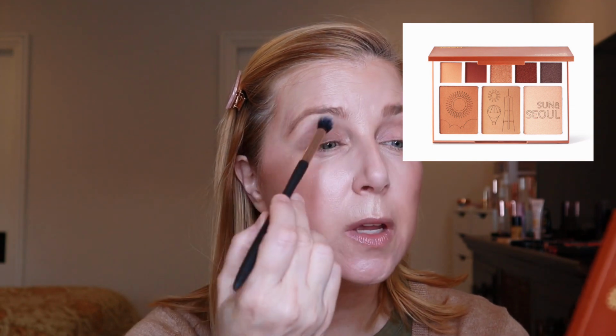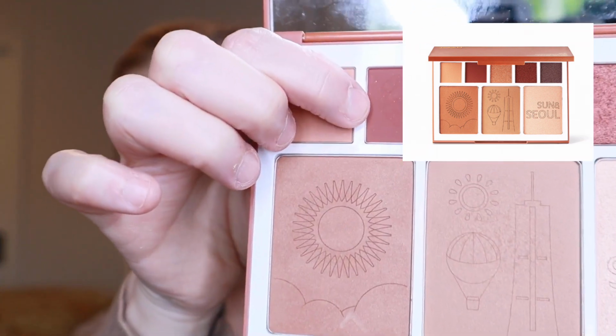This color, Solstice, is very pretty. Kind of that, not quite peachy, but that kind of peachy tan. Very pretty. Would be a great just all over your lid and go type of shade. So I really like that. That's so pretty. Then I think what I'm going to do is take the shade next to it, which is called Heat Wave, right there.